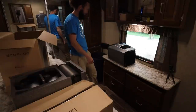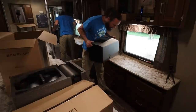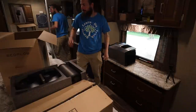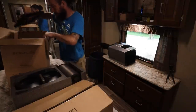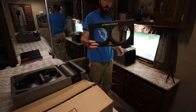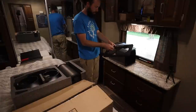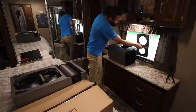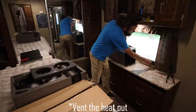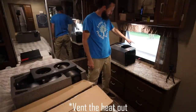Well, that's tiny. Really easy to port around too, it's not heavy. Cool. All right, it comes with a little template that you can use for your window. I'll probably have to find a way to vent the exhaust out.